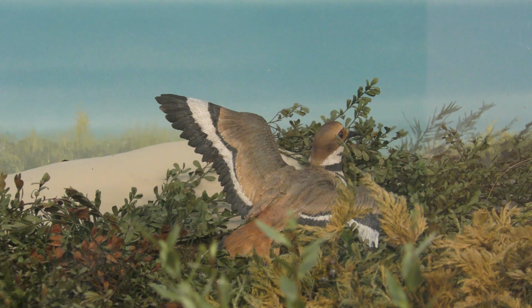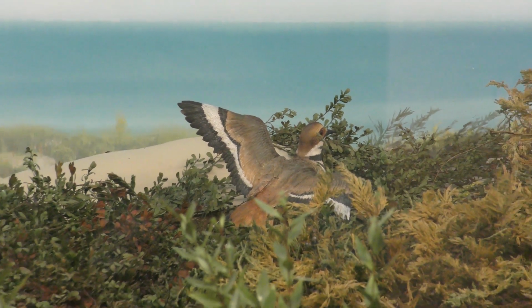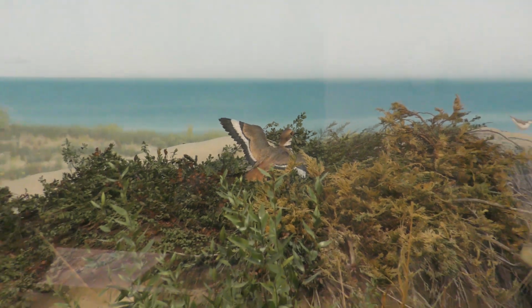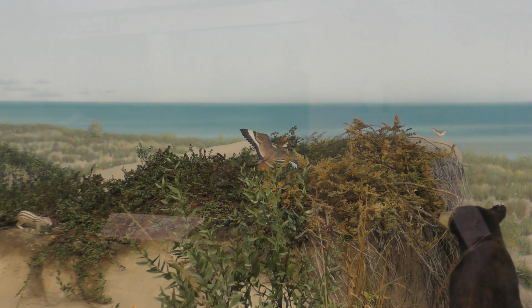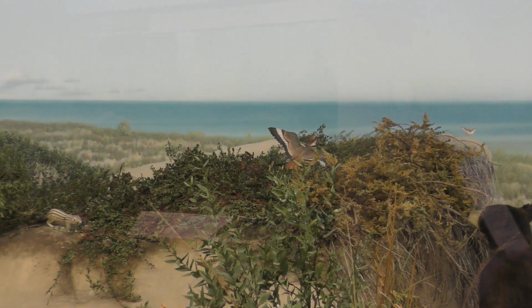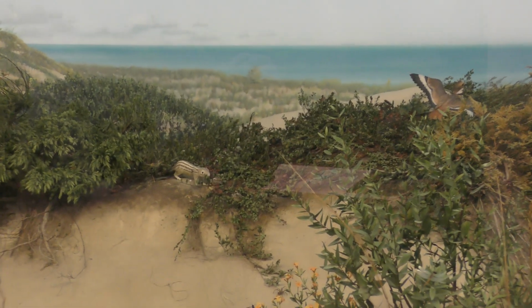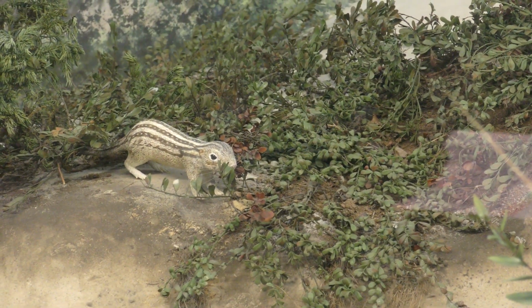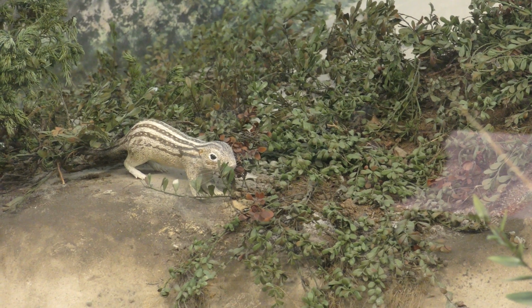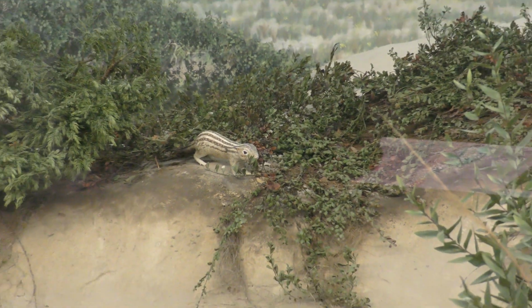And what you see is he really camouflages well. But something else you may not see about the killdeer is he has really long legs so he can walk on the sand and walk along the shore of the water. Now, here's something else. Do you see the other small animal right over here? That's a striped ground squirrel. And he doesn't necessarily blend in right up there inside the bushes, but if you look, he's really the color of the sand that was here, and that helps him blend in.